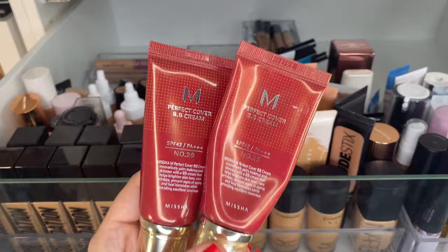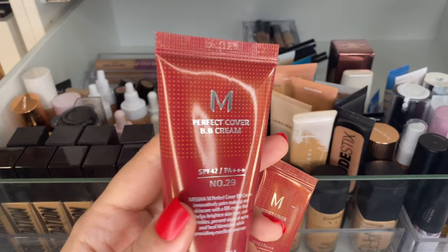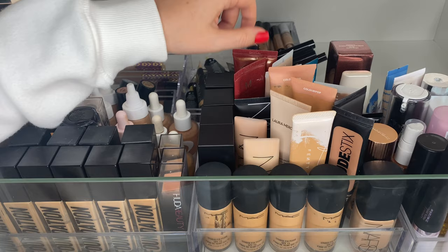As you can see, I usually wear 25. 29 is more of a summer shade, so I'm definitely going to be taking this away with me this year if we can go. But yeah, really, really beautiful. If you haven't tried that yet, it's absolutely amazing.